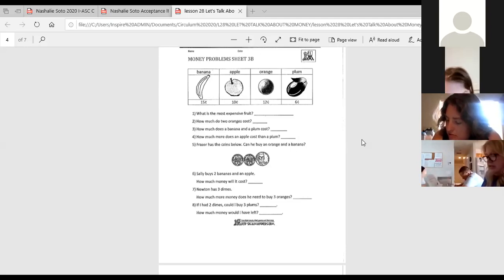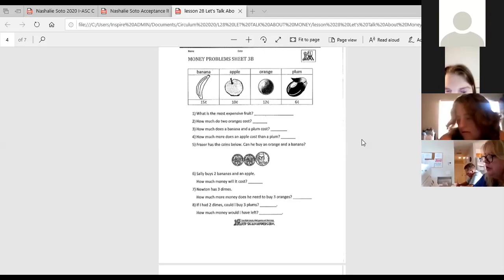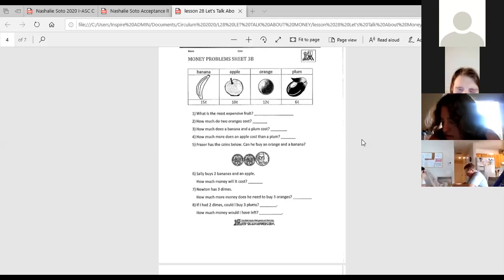Number 6. You guys ready for that one? Bring it on. Okay, listen close. This one's tricky. Sally buys 2 bananas and an apple. How much money will it cost? All right, let's see. How much is 2 bananas and 1 apple going to cost? Well, how much is a banana again?